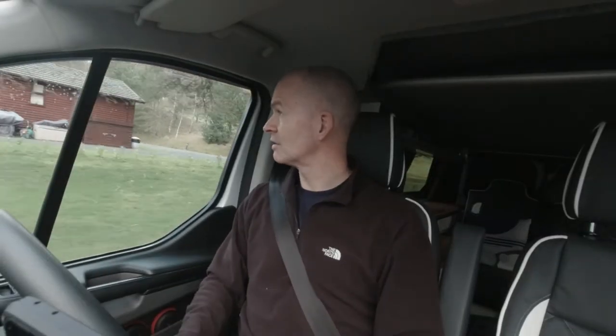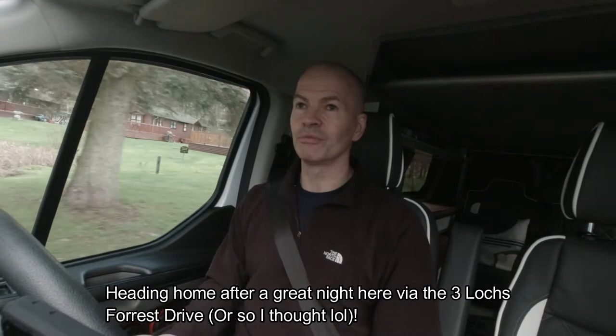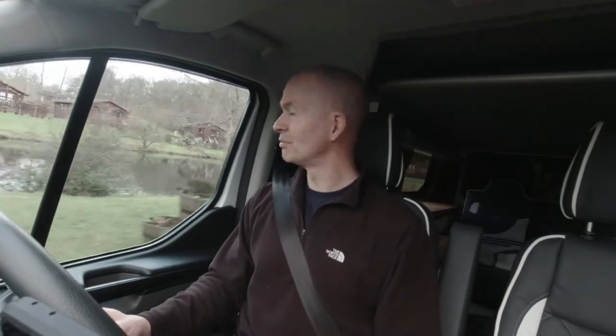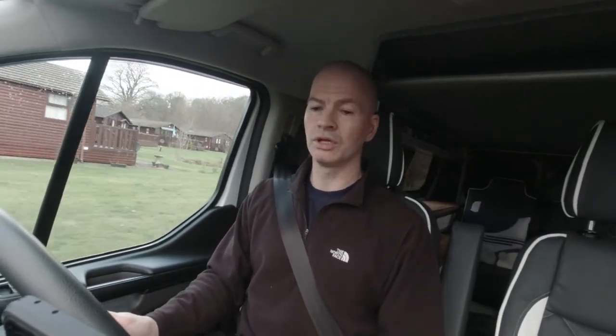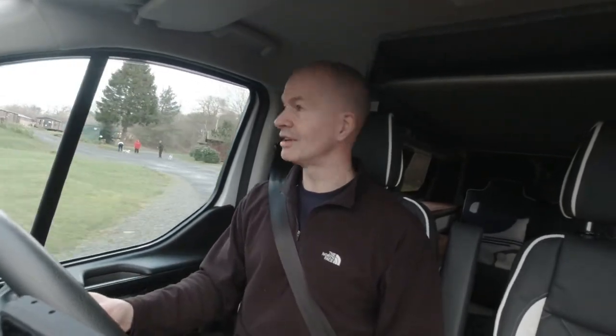We had a great night there. It was dead quiet. You could hear slight noise occasionally from the road, but that's to be expected when you've got the pop top up. But no, great site. Chatted away to some people we met there. A mixture of camper vans, motorhomes, statics, and touring caravans. So it was all very good. We thoroughly enjoyed it.